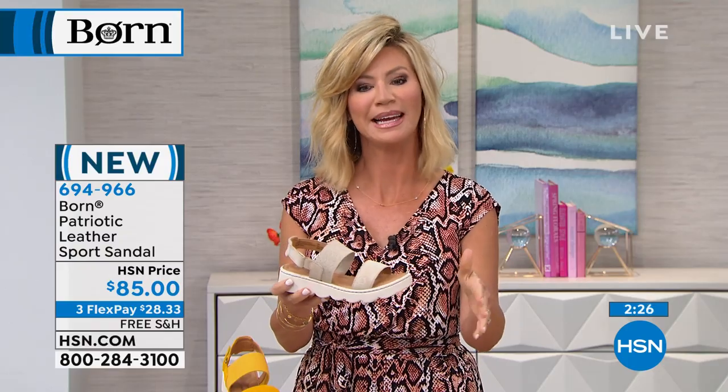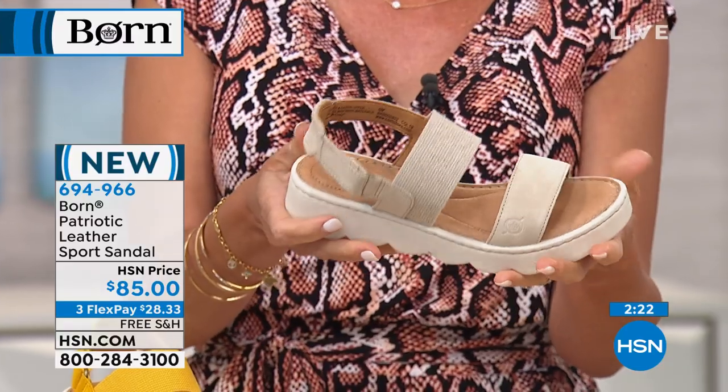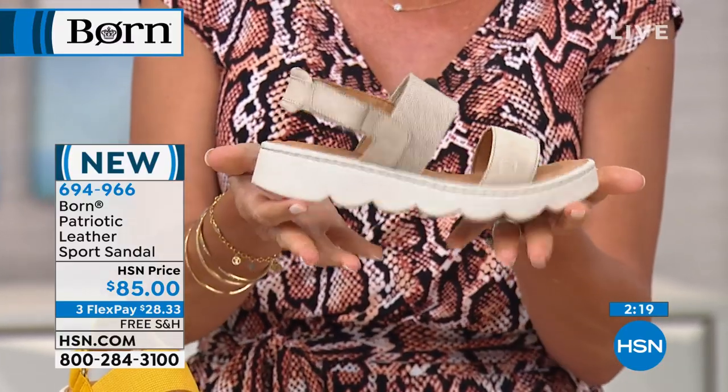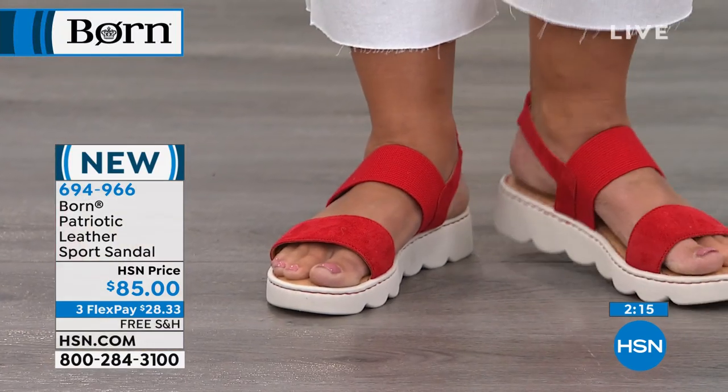Again, it's a whole new hybrid shoe. It's a sandal meaning a tennis shoe. And that's why our ladies are loving this. I can see exactly why, because there's nothing else that gives you this amount of support with this quality of leather and cushion. So again, this is also very limited.